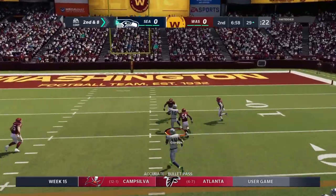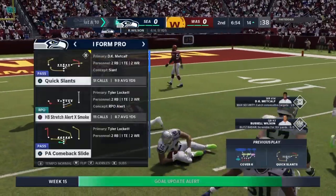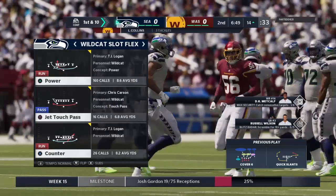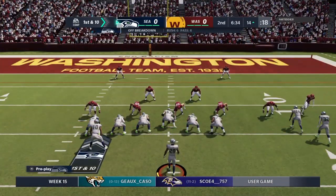Now they'll throw it with Wilson. Able to get this to Gordon. And they're going to have another first down here as the tackle's made at Washington's 9-yard line. It's 14. 16 yards, a first down. Here's a 1st and 10 at the 14-yard line.